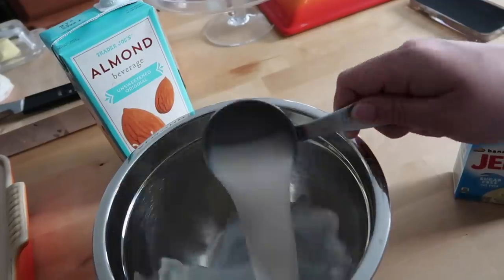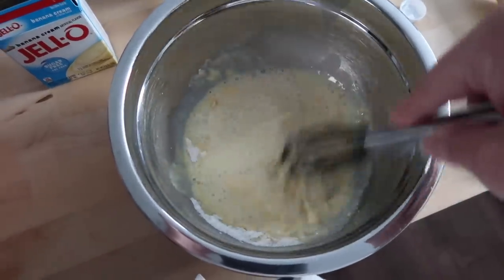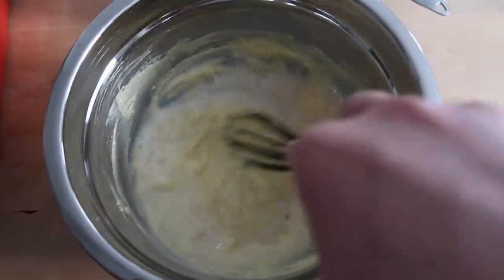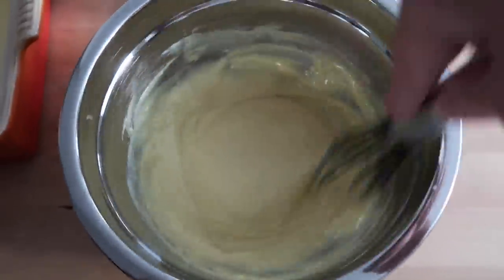For the pudding layer, we are going to be using 1 pack of banana cream flavored sugar-free JELLO pudding mix, and we're combining it with some unsweetened almond milk. First, we're going to mix 1 cup of milk in with the whole packet of mix, stir that and whip it good for at least 1 minute, and then we'll add the last 1/4 cup, do a gentle stir in, and then we need to let it set up in the fridge for about 30 minutes. It doesn't quite come together instantly as easily as using dairy milk.